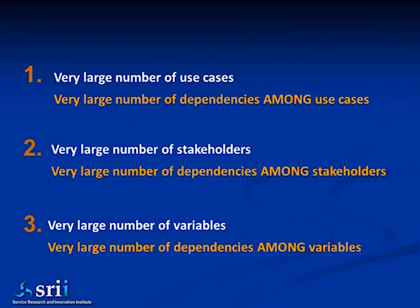Final slide. Why is this so complex? So number one, the number of use cases is very large. So the use case I gave you for stroke is just one use case. There are over 5 or 6 million such use cases in routine medicine today. What's worse, they're highly interrelated. So you can't take each use case on its own merit. They are highly interrelated. The number of stakeholders is very large, and they are also interrelated. And finally, the number of variables is very large.